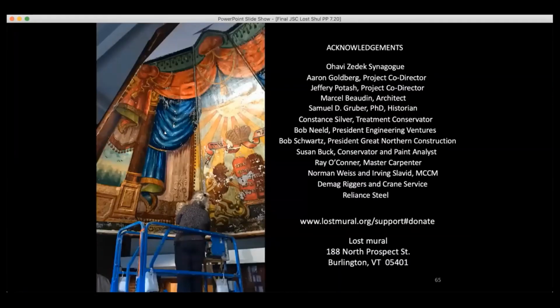Following 2 years of intensive conservation and preparation, the rescue of the mural is complete and it is safely installed in its permanent exhibition space. Efforts are underway to raise the funds required to complete conservation treatments and establish a permanent exhibit at Mojave Zedek Synagogue to explain the rescue, conservation, and interpretation of the Lost Shul mural and to honor Burlington's historic immigrant communities. I'd like to acknowledge the following individuals and organizations without whom the rescue of the Lost Shul mural would not have been possible.